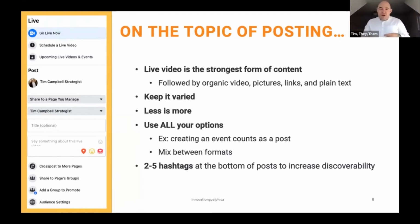I also want you to remember to use all your options. Creating an event, creating a group, updating your profile picture. These things count as posts. So if you're struggling with what should I be posting, oh, but I also should be updating my profile picture. Updating your profile picture counts as a post, and a great deal of your audience is going to see that. So remember, you have options to play with.